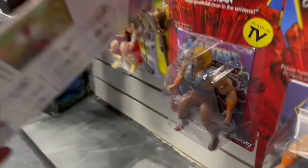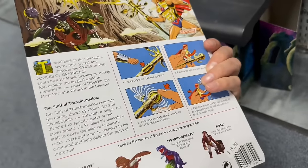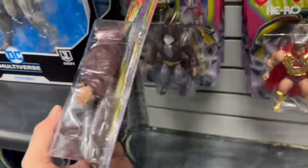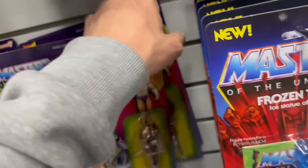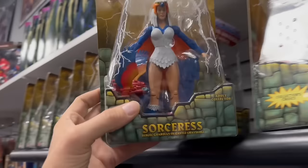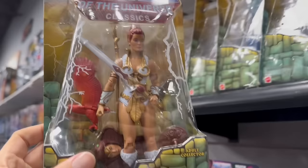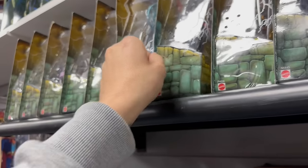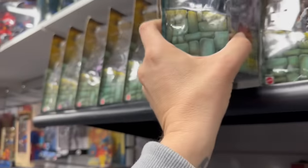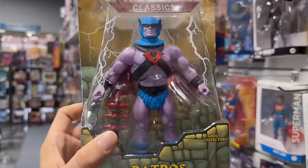And we got Frozen Tila. We got regular He-Man. Grayskull Hero. Powers of Grayskull. That's a great looking sorceress. I like that one. Oh, look at this Skeletor. Oh, this Tila looks badass too. We got Hordak. Looks like the bubble's coming off this one. Frosta. This was another Hordak. Who do we got here? Hordak. Batros? I don't remember him.